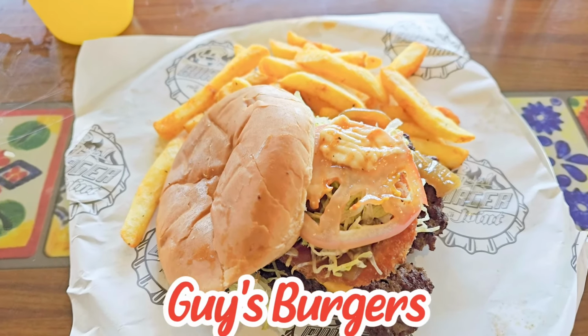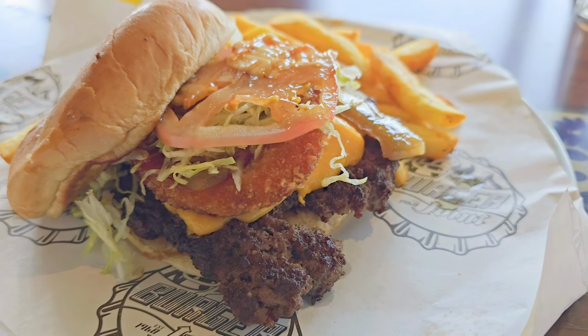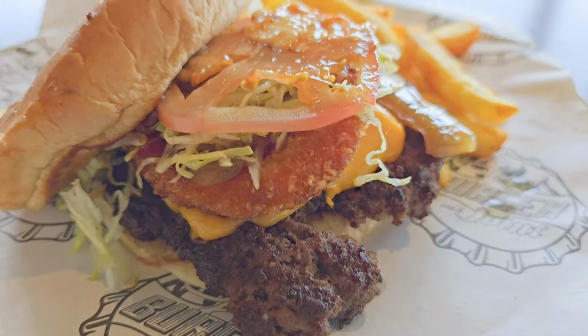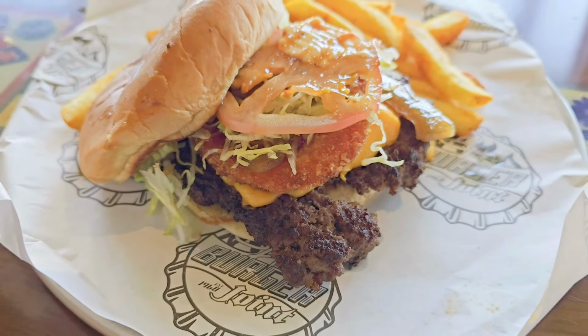And if you love burgers, guys, burgers is a must. This is always our first stop when we are on Carnival. These burgers are also absolutely delicious.